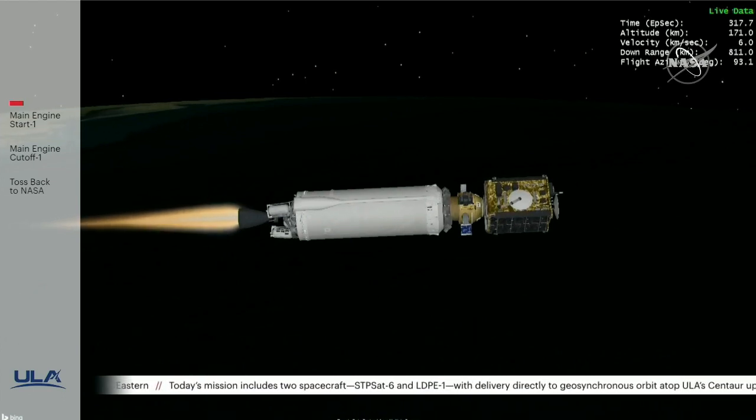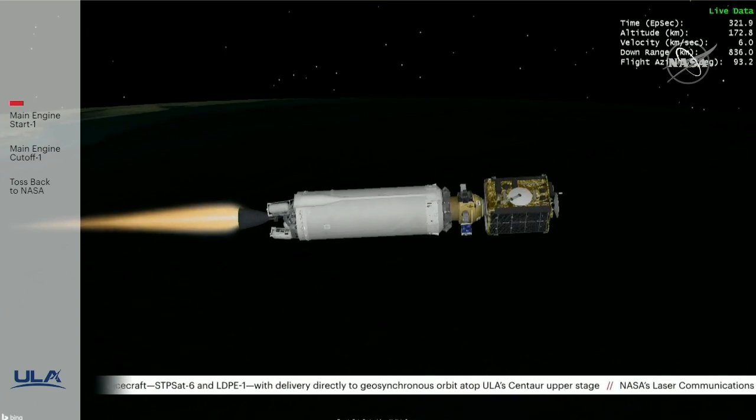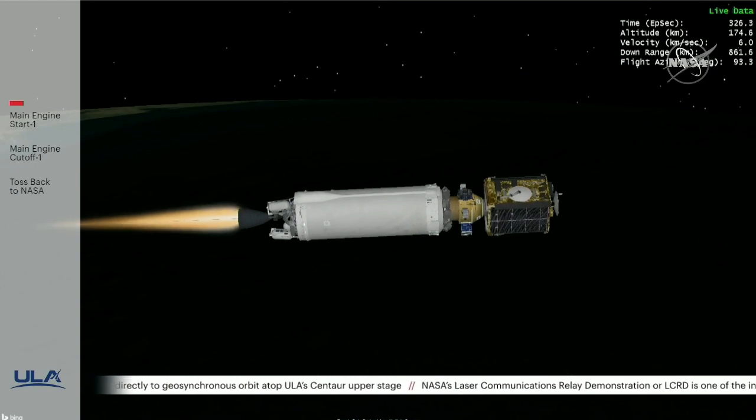This is Atlas Mission Control at T plus 5 minutes and 21 seconds. You just heard our flight commentator, Jesse Gonzalez, confirm the successful completion of the early phase of today's flight, and all systems continue to operate nominally.